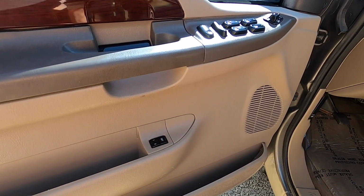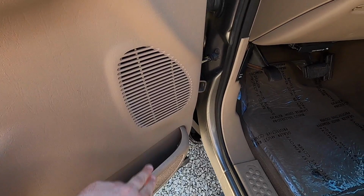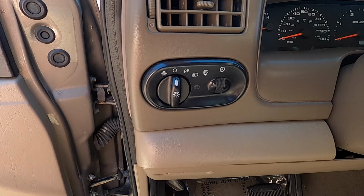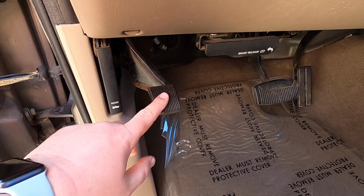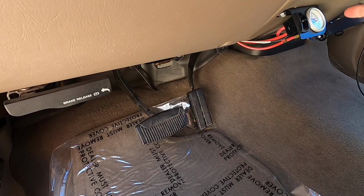Located down here, you have two driver memory settings for the power seats, and on the doors you have two-level storage, speaker grille housings here, and on the dashboard we have headlamp control, fog lamp control, auto lamp, and instrument panel dim. Down here in the footwell we have our hood release, parking brake, parking brake release, and we've also got power adjustable pedals. They're on this button here on the dashboard, and the power adjustable pedals also save with the memory feature.